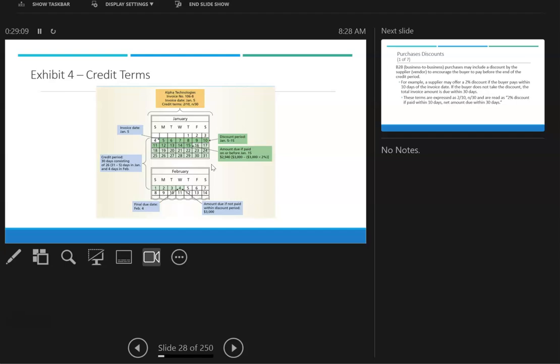So, how does this work? For Alpha Technologies, if the invoice date is January 5th, and it says 2/10 net 30, you are given a 2% discount if you pay the bill before January 15th. Otherwise, you pay the full amount within 30 days.